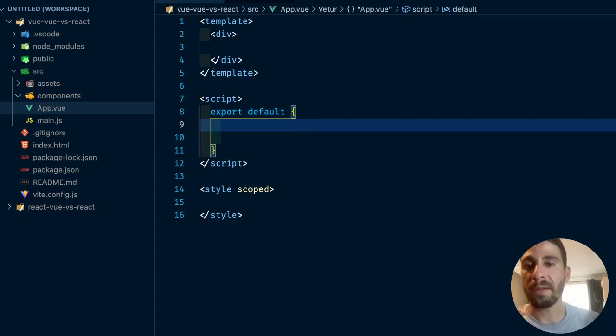What I like to do with all of my Vue.js components is I like to give it a name. And I like for the name to match the name of the component exactly. So we're going to call this app. I don't put the file extension in there. I don't think you should.